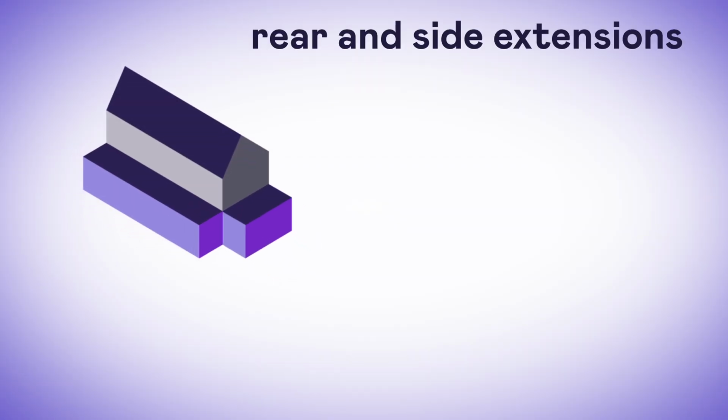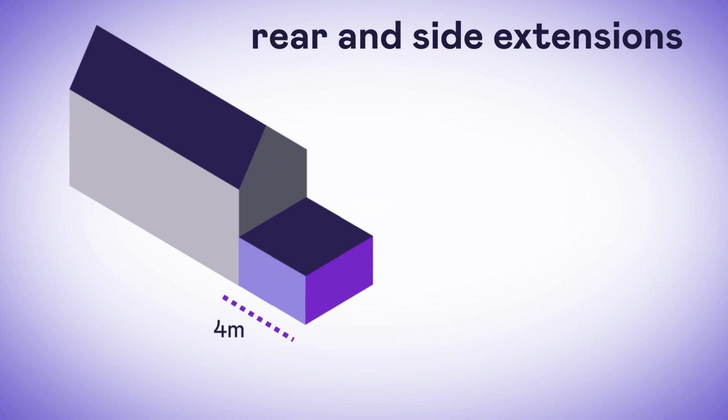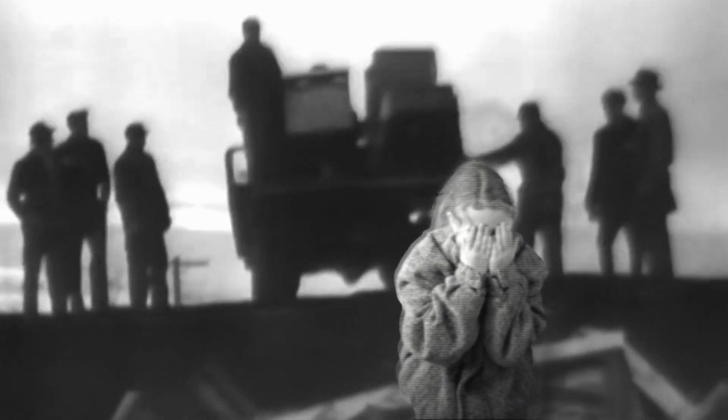Rear and side extensions must sit to the rear or side of the house, not the front, don't be cheeky. Rear extensions must not extend beyond the rear wall of the existing house by 3 meters if it's an attached house or by 4 meters if detached. They must use similar building materials to the existing house, take up less than 50% of the size of the land around the original house, original being the latest when the property was built, or if it was built before 1948, then as it stood on the 1st of July 1948, or the day in which New York's Mayor William O'Dwyer banned pinball machines across the city.